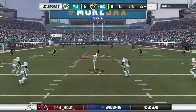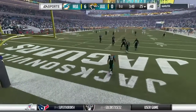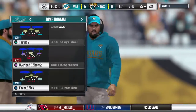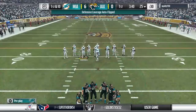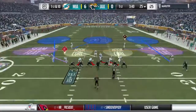Now after the touchdown, it's Zuerlein. He'll kick it away. And that'll carry over the back line of the end zone for a touchback. Looking to jam the receivers at the line here. Press coverage look defensively.